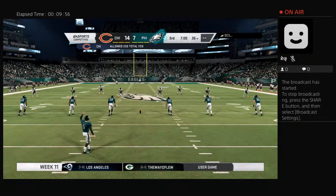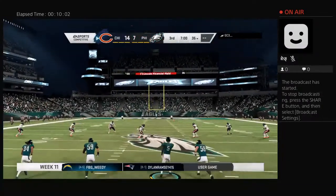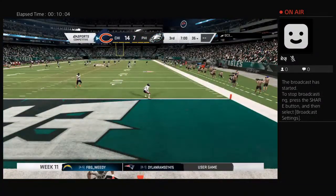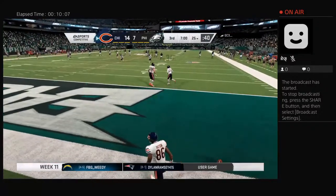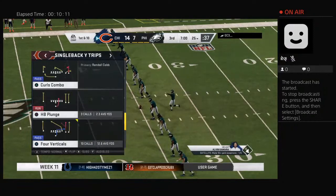1-touchdown game here as we get set to resume play in the second half. Set to resume. Here we go with the second half. The Bears holding the lead and ready to receive the kick. And this will be a touchback as that sails over the end line.